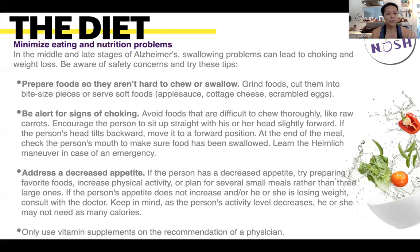So when you're preparing foods, try not to prepare foods that are hard to chew and swallow. If something is hard, you want to cut it smaller or grind it up or puree it, right? Some examples are applesauce, cottage cheese rather than larger blocks of cheese, and scrambled eggs versus hard-boiled eggs, right?